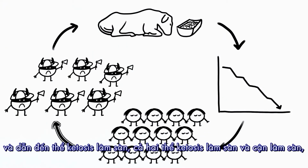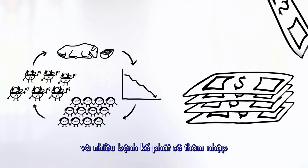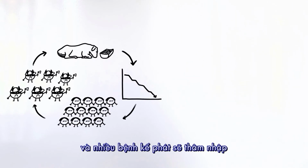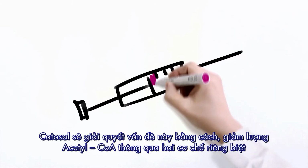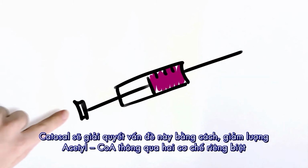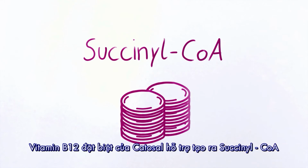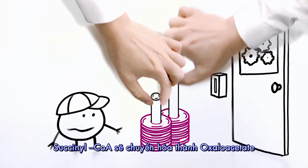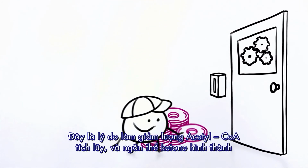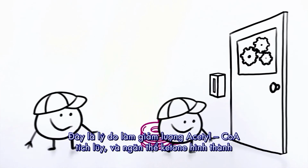Both subclinical and clinical ketosis result in significant financial losses due to reduced milk yield, immune deficiency, and secondary diseases. Catosal can break this vicious cycle by reducing acetyl-CoA levels via two distinct mechanisms. On one hand, cyanocobalamin contained in Catosal supports the production of succinyl-CoA. In turn, succinyl-CoA can then be metabolized to oxaloacetate. Due to this, less acetyl-CoA accumulates and thus fewer ketone bodies may develop.